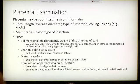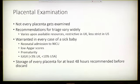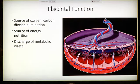We look at something called the chorionic plate vasculature. If you look at this little image, right, here's our umbilical cord coming down, right, with our paired umbilical arteries and our vein, bringing back the oxygenated blood.